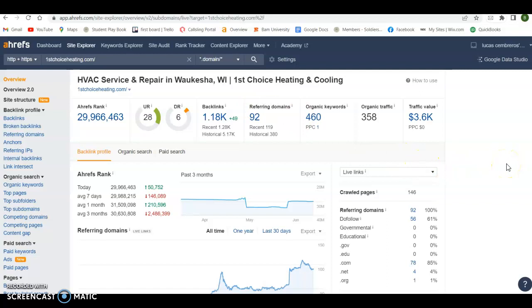If you were able to take 10% of that, 30 people, and turn them into estimates and close half of those, 15 people as new clients, I would like to think that's going to do some pretty good for your bottom line.